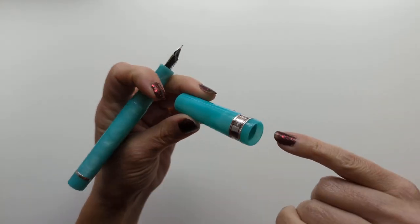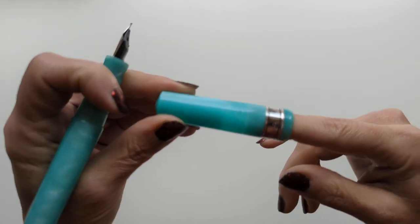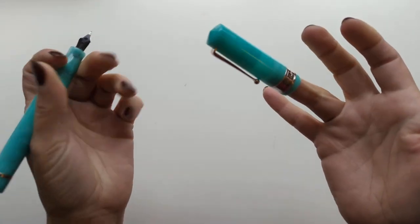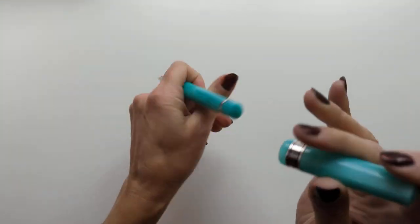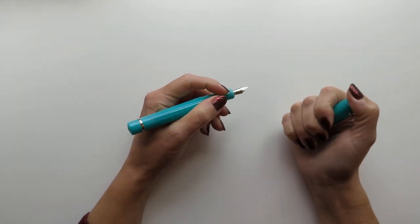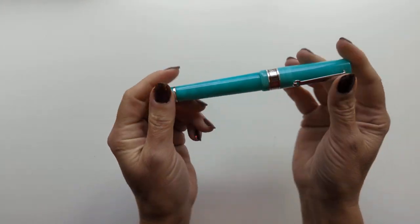The cap, look at that. Look at how deeply that posts. It could even fit on other fingers. It does post on the back of this, actually. If that's your jam, it will fit. I think it's too heavy, but anyway, I love it so much.